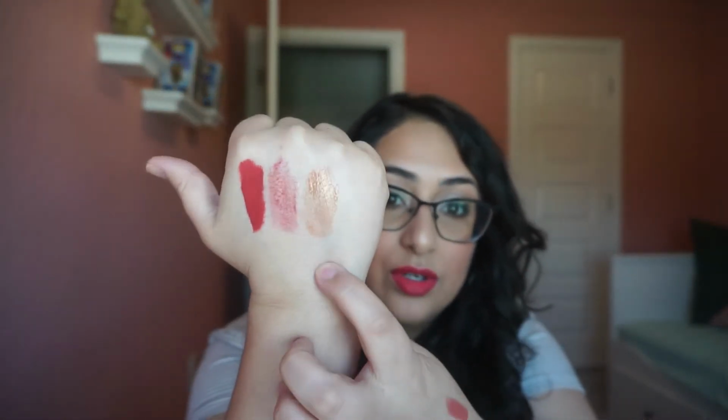And I just feel like, again, when you're doing a no makeup day, and because it's a lip oil, it is super hydrating. It is really nice, easy to reapply. It is not long lasting, but yeah, I do like it.